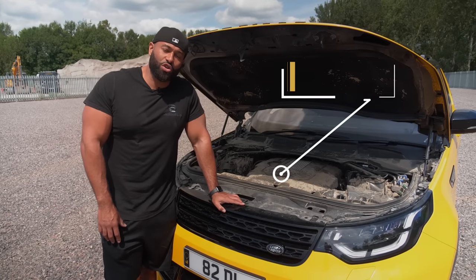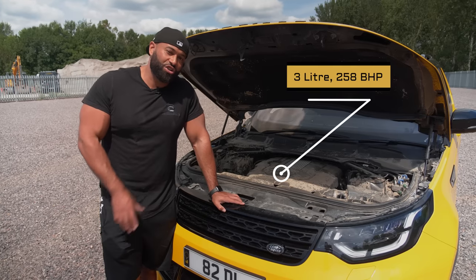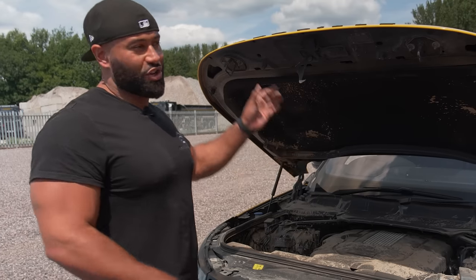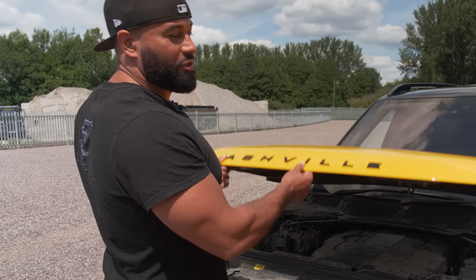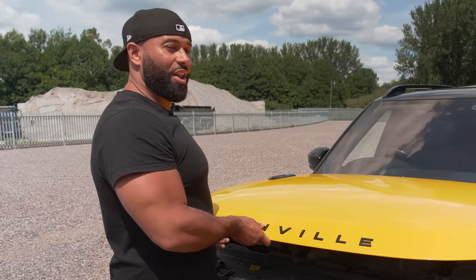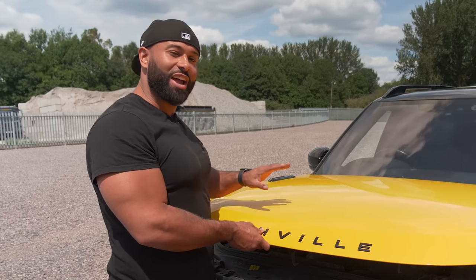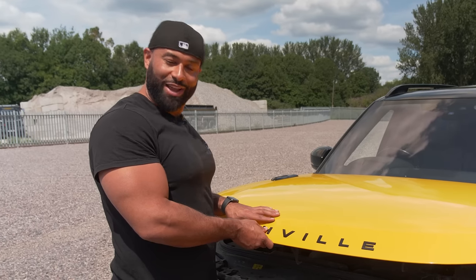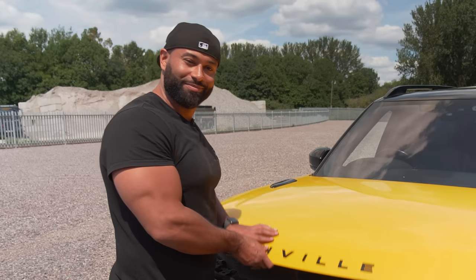This is a 3-litre, 258 brake horsepower. Now she's not fast by any stretch of the imagination, but man can she pull. Finally on the engine, when I was buying this, I asked Land Rover if they had any plans to upgrade the engine. And I was told that for this product's entire life, it would never be done. Two months later, they brought it out with 300 brake. Thank you for stitching me up, Land Rover.